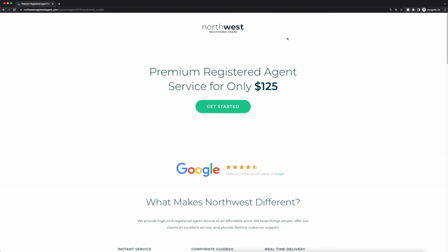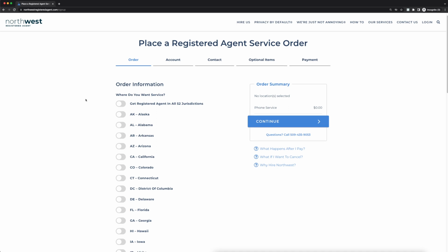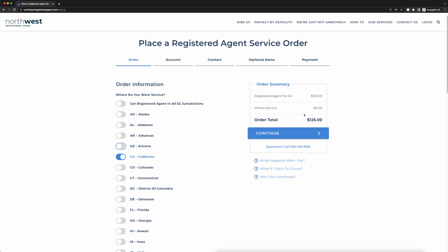To get started, you're just going to come up to the top and click Get Started. The checkout process is extremely easy. The first thing you're going to do is select which state you want your registered agent service to be in. I'm in California, so I'm going to select this one. It's basically just $125 per year for every single state. Of course, you can select multiple states, but for me, I'm just selecting one. So I'm going to click Continue.